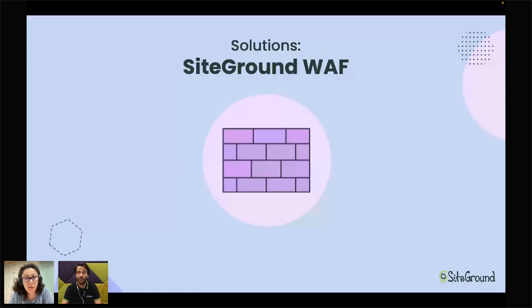The Web Application Firewall today blocks about 50 million malicious requests per day. All that traffic is practically something that doesn't reach your website. That's something that we do by default, and you don't even see it in the access logs of your website. So that's one way to fight those problems.